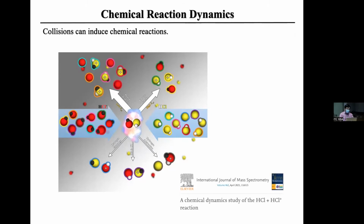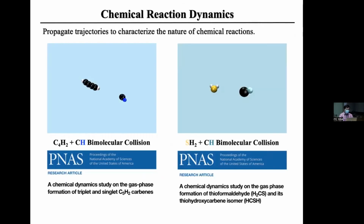So here is the first topic, chemical reaction. We know that in outer space, molecules collide and they could form different kinds of products. Here is just an example. Very simple molecules, one comes from the left, one from the right, they collide and form different sorts of products. However, this kind of reaction is very fast in space, usually on the time scale of femtoseconds. So it's very, very difficult for experiments to measure.